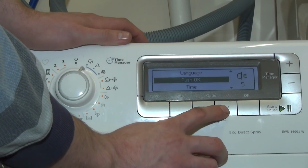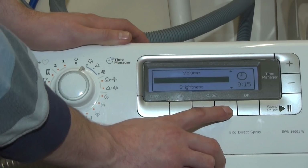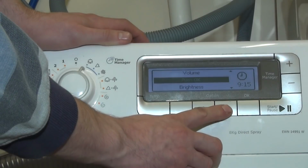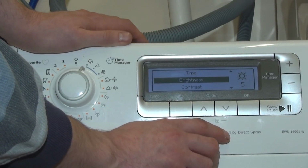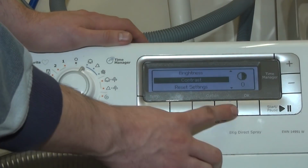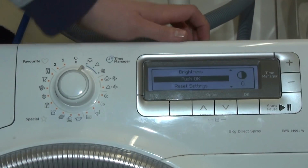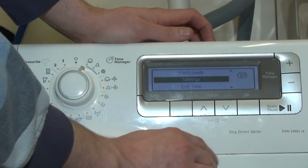And we've got volume, which will change the beeper tone. Time, which is our actual current time, which is completely wrong. At the minute it says 9:15, it's about 4 in the afternoon. You can change the brightness of the display and the contrast of the dark to the backlight, and you can press reset if you want.